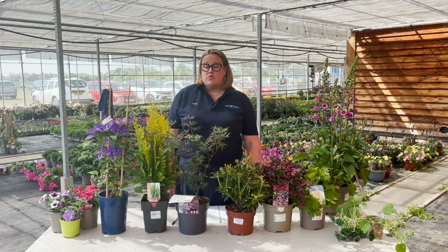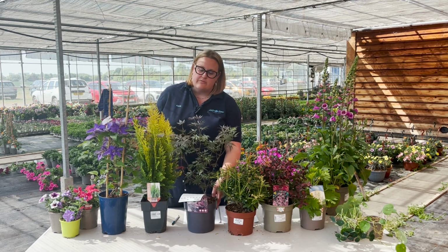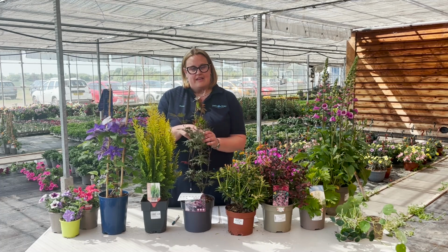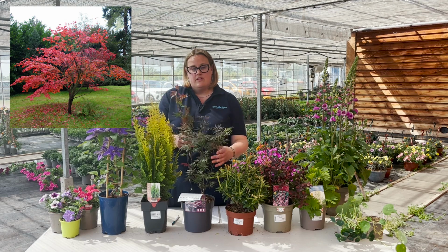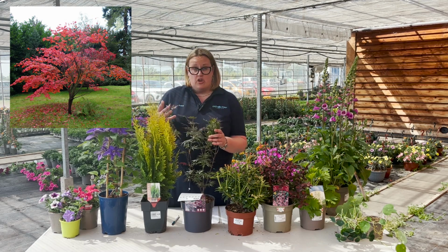Next we're going to move on to trees. There are again 2 different types of trees. There's many different types of trees, but basically 2 different types of trees. You've got trees like this, which is an acer. So this acer here will drop all its leaf. It will turn a lovely bright red colour, then it will drop all of its leaf eventually and grow new.